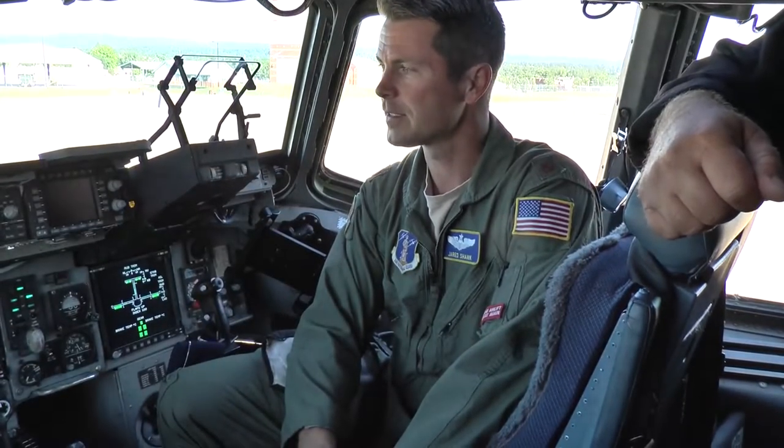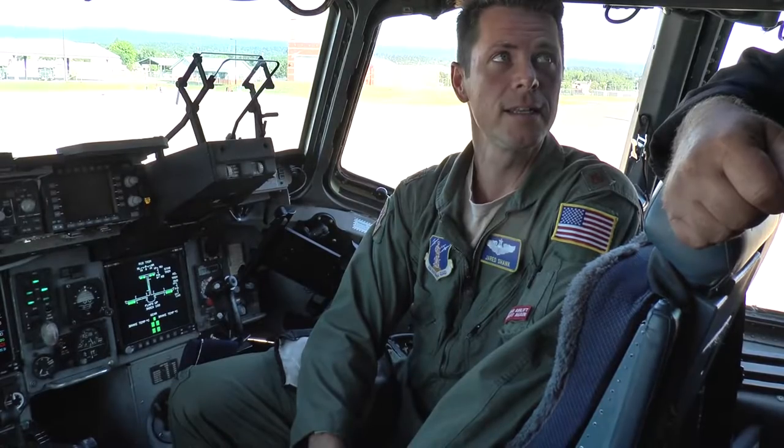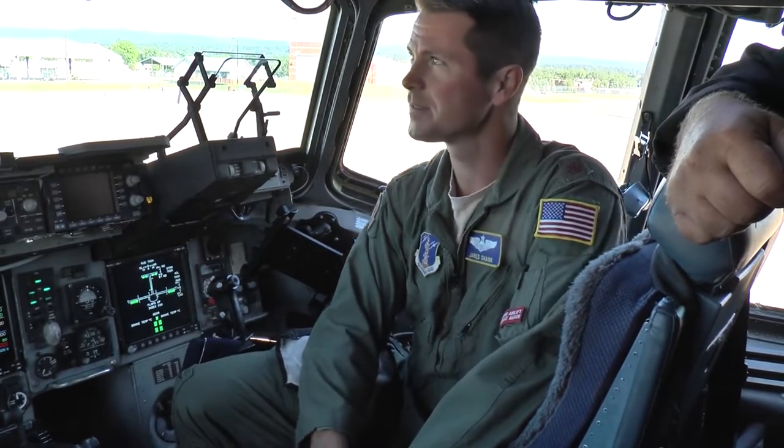It's not like a car where if you're tired, you just pull over and take a nap. So having an autopilot and multiple pilots up here helps you stay rested and be able to land the aircraft whenever you get to your destination.